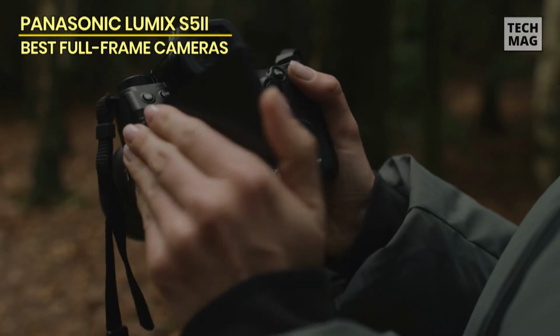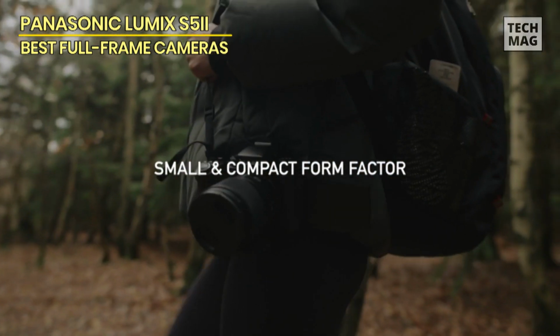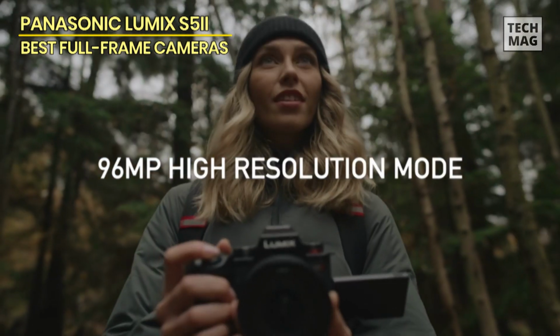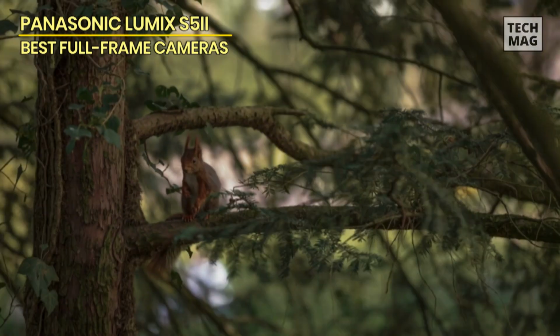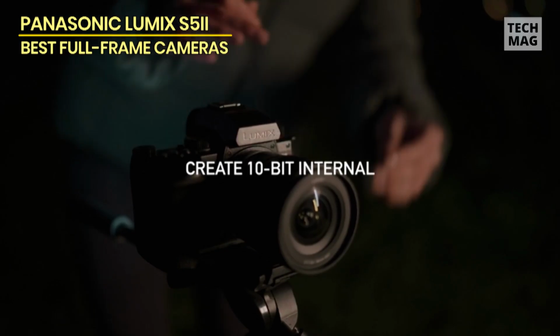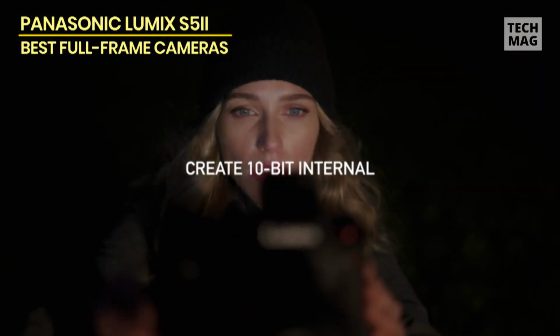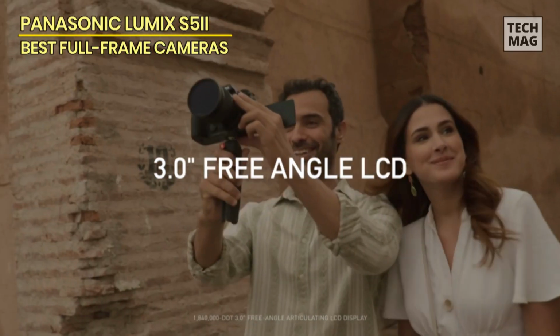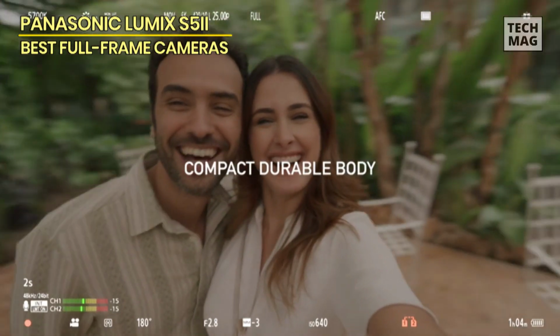Also, Panasonic included a cooling fan in the LUMIX S5 II's chassis, positioning it above the sensor to enable endless video recording. The LUMIX S5 II will continue to capture flawless 4K video at up to 60 frames per second in 4:2:2 10-bit color as long as there is space on the card and electricity left in the battery.